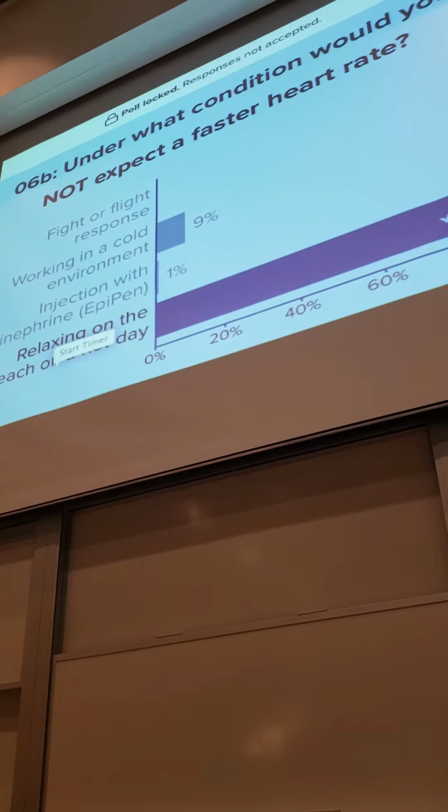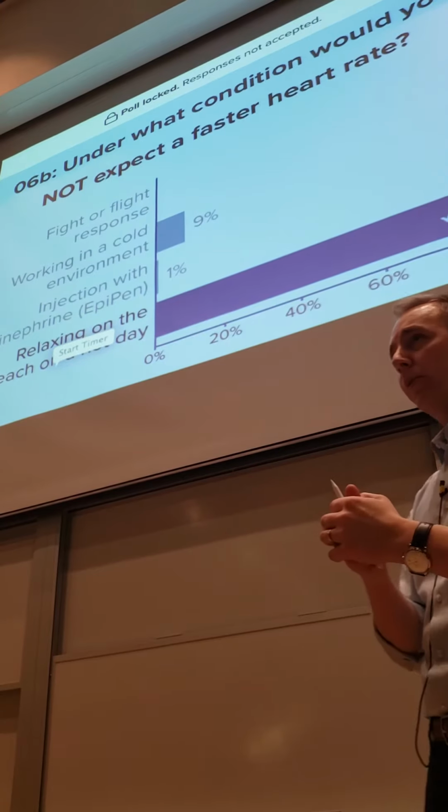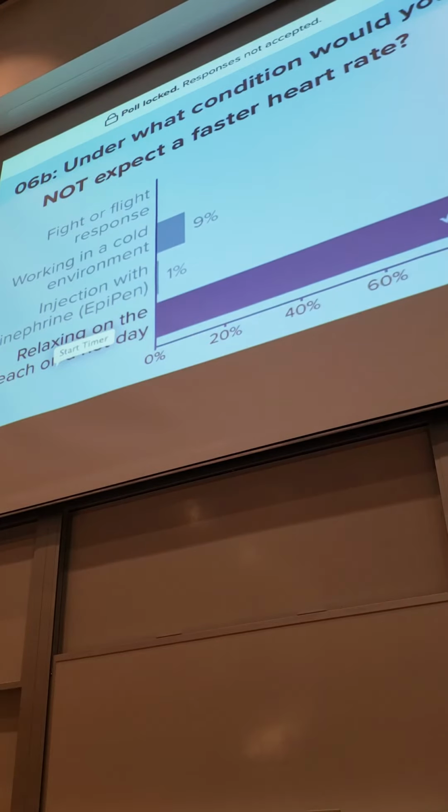But we could provide it exogenously, that is, not a normal compound, but let's say we inject it, we get extra epinephrine. Whatever your state of epinephrine in your body, you're gonna have more of it, greater response, okay, heart rate goes up. Relaxing on the beach on a hot day. Relaxing should lower your heart rate, not elevate it, right? And we'll talk about how that happens in a moment. And then you're on a hot day, so that is additionally going to have the effect of lowering thyroid hormone levels.